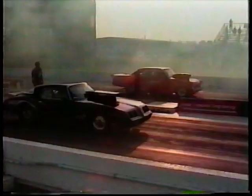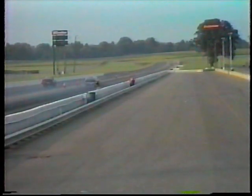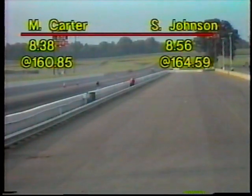The next pair is Max Carter and Steve Johnson. Based on Max's performance last round, this should be another close race. They've purged the nitrous. Carter's Chevy 2 is out in front. Incredible. Max becomes the comeback king as he breaks his own record for the fastest ET of the event, 8.38 at 160 miles per hour.